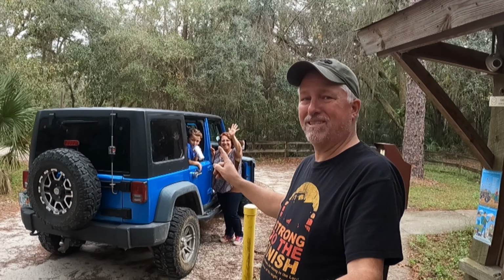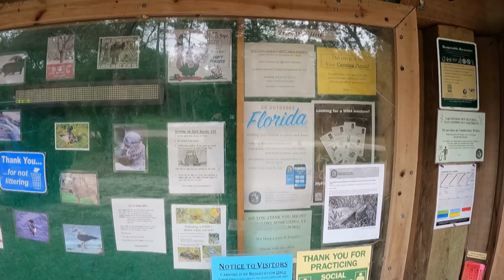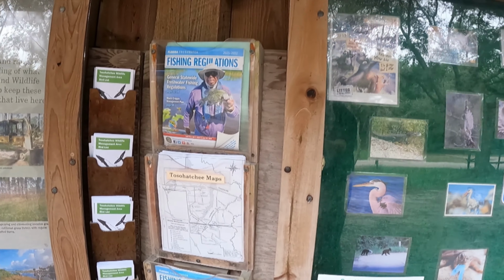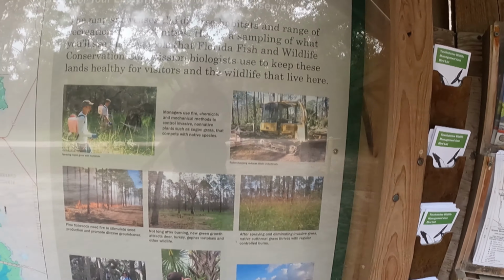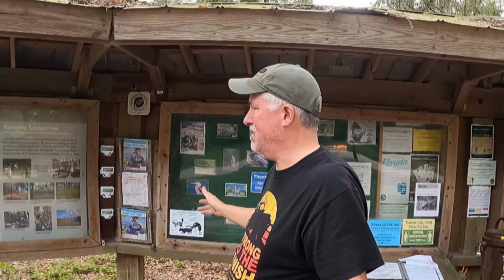Tosohatchee Wildlife Management Area. If you haven't ever watched any of the videos, it's just off Highway 520, Taylor Creek, and Highway 50. It's a patch of woods that is south of 50, north of 528, east of Taylor Creek and 520, and it is also on the western side of the St. John's. There's a lot of different wildlife out here.